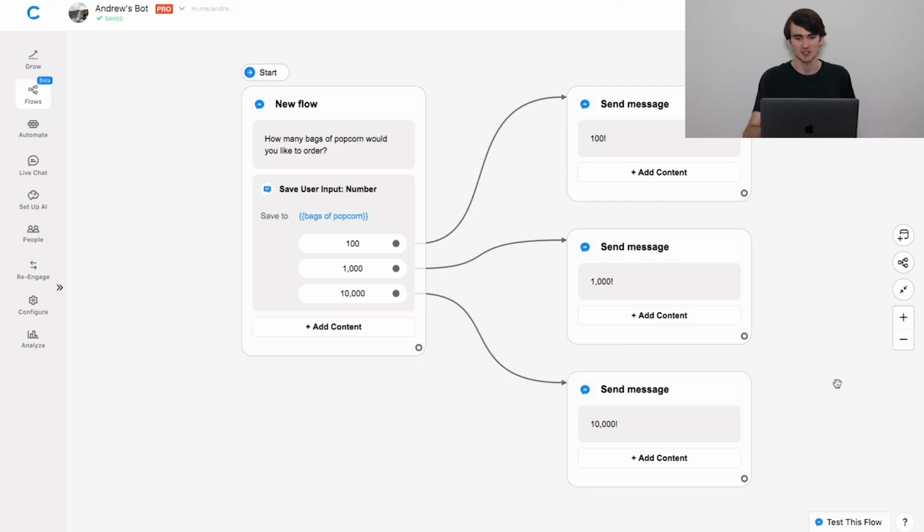So what's really cool with this new and improved user input plugin is that even if a user doesn't click on the response, if they type it in manually instead, it will still send them and help them proceed with the flow regardless. There's no need for any AI setup or anything like that. It's amazing, it's intuitive, it's just how bot building should work. So let's test this out and show you what it looks like.